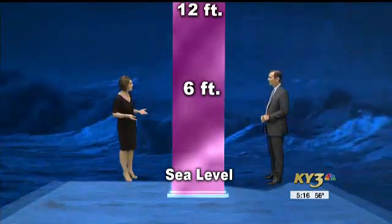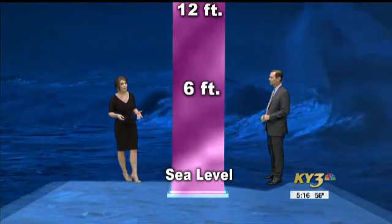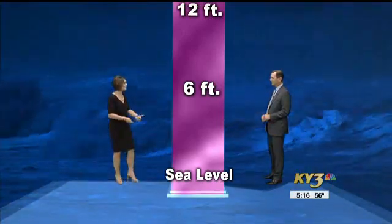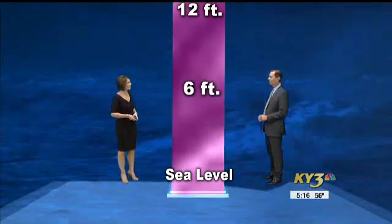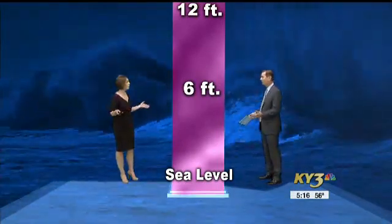The images that are going to come out of this storm are already incredible, and the storm surge can go miles inland. So we're talking about this much water for miles, and that's why evacuations are in place. Because there's nowhere for it to go. Nowhere for it to go aside from up.